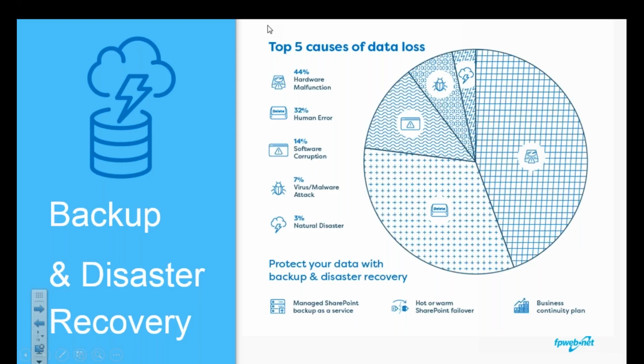And then 32%, I hate to tell everybody, it's us. It's human intervention. The more we automate, the better off we are. But that's okay. We got to be here, right? And then 14%, we're looking at software corruption. Something just went wrong somewhere around, say, the application layer. Maybe even in the OS, you could have some problems. We're going to need to actually do a restore of, say, that VHD or the file system, or get you back to your SQL data even. And then 7%, and this number is scary to me that it's so high. 7% is viruses and malware attacks.